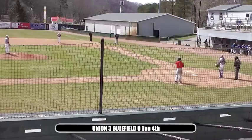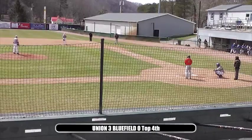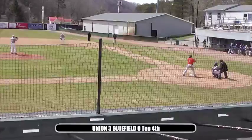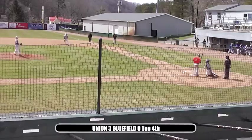Now we go back to the top of the lineup here in the top of the 4th inning. Union still leading 3-0, but here comes the perennial thorn in the side of the Rams, St. John Shoop, 2 for 2, 2 singles, an RBI and a run scored, as well as a stolen base. First pitch to him, fastball upstairs for ball 1.